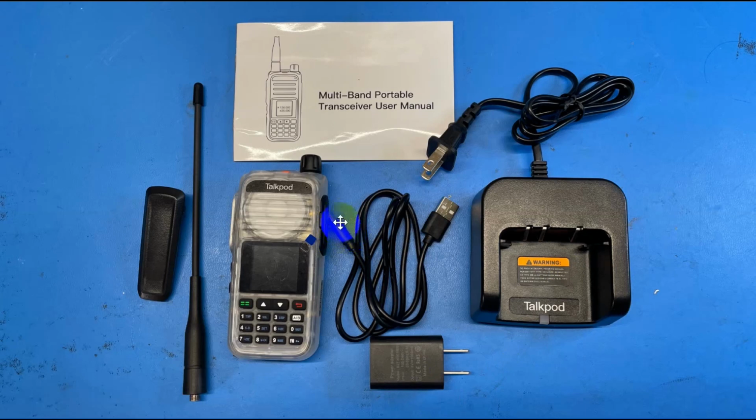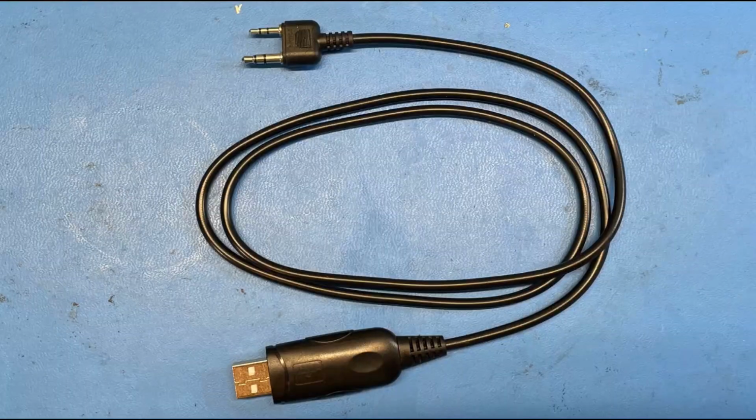And then this is a USB-C, which connects right into the bottom, into the battery. And then we have a sort of a manual. I will go so far as to say it's half a manual. Here is the programming cord. This comes with it too.